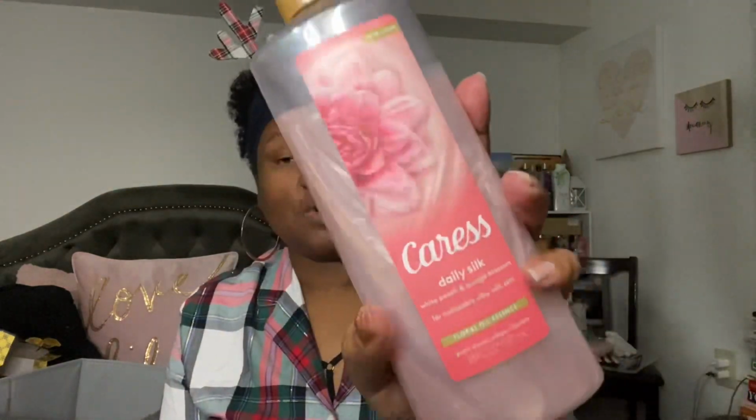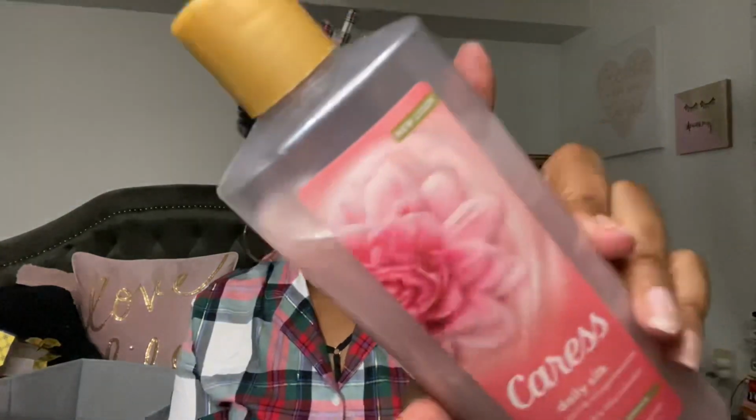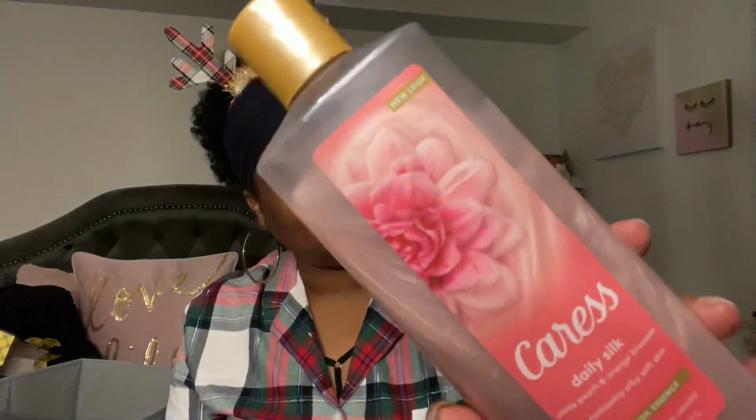All right, y'all. So what did your good sis wear on Thursday? On Thursday, I went into my Caress. This one I really love in the bar soaps, but of course in the body wash as well. But it just seems like this year I have not gone for this like I should have. But in the bar soaps, y'all, I'm out of the bar soap. So I went in with the bar soap, but not with the body wash. This is the Caress Daily Silk White Peach and Orange Blossom. I love this so much.